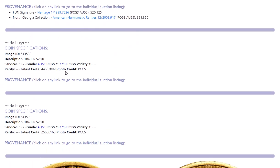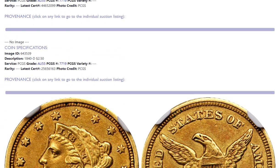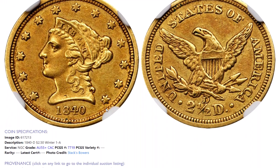There's a PCGS AU55, we don't show it here. There are two PCGS AU55s. We don't show it here because we don't have permission from PCGS to show their images yet. We're working on that, and if you have any power with the people at PCGS, please lobby on our behalf.